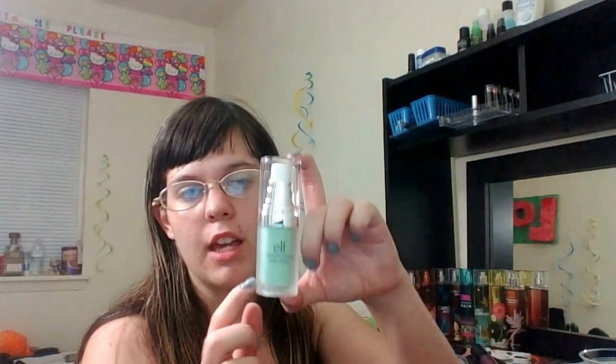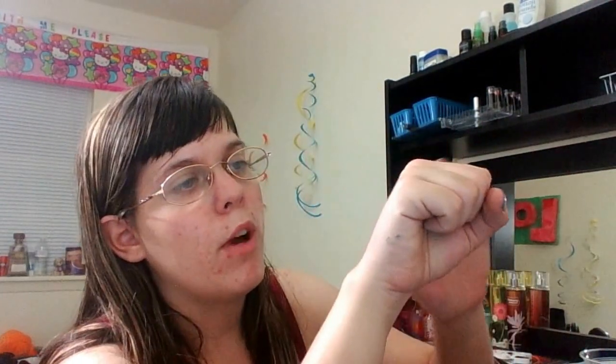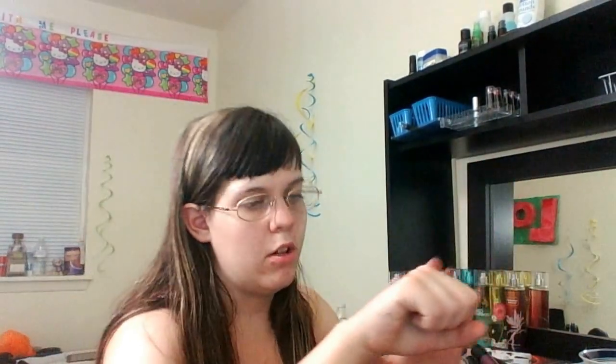Okay, so next I got the e.l.f. Blemish Control Face Primer, and this is what it looks like. This is for the treatment of acne. It helps prevent new acne blemishes. I have not even swatched this yet, so I think I will. I'm interested because I was planning on using it tomorrow. It's just like a white regular face powder or face primer. It feels really soft and really smooth, so I'm excited.